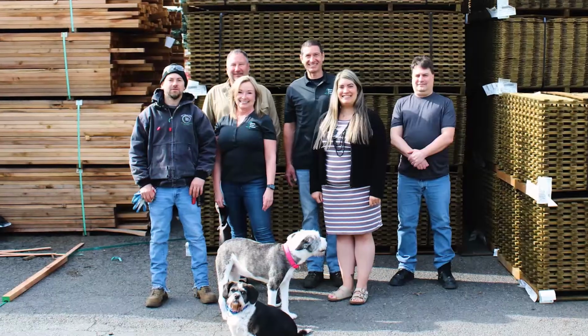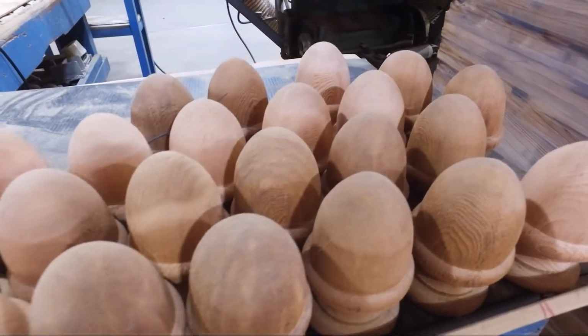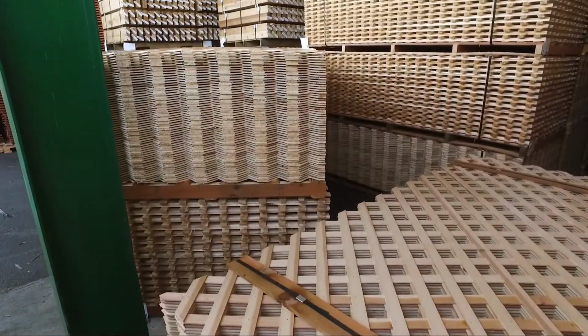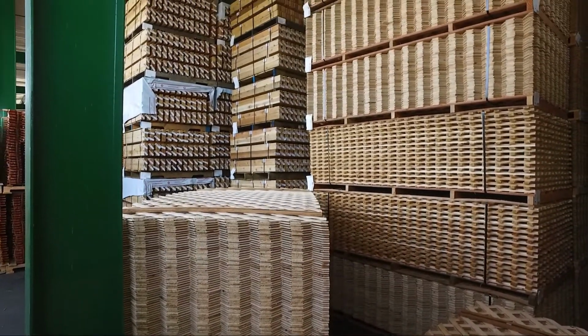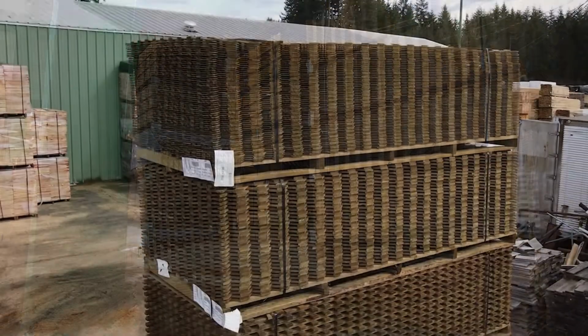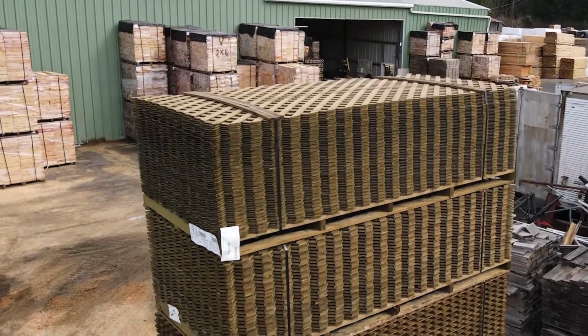The Bowers name is well known and respected in the Northwest, as is the Woodway products line, developed over 30 years ago, well known for the highest quality lattice in the industry. With a reliable name like Woodway, along with the best quality around, Bowers Forest Products is excited to expand the line to larger distribution channels.